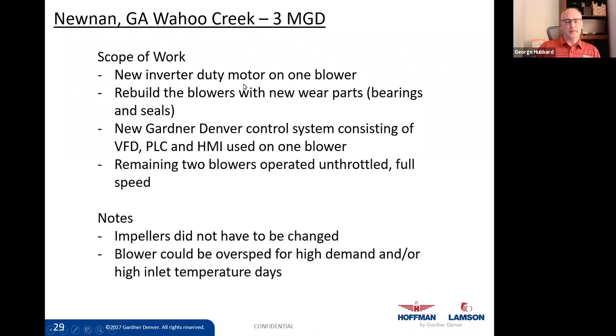So the motor had to be replaced because it had to be an inverter duty motor, since it was 20 years old. At the same time, we rebuilt the blowers with bearing and seal kits. That's for a multi-stage, I mentioned moderate maintenance cost. That's the main difference between a multi-stage centrifugal and a turbo, is that every 3 to 5 years, you want to change the bearings and the seals. And then a new control system was installed, the VFD with the PLC, and it has an HMI on it. And the remaining two blowers operated unthrottled at full speed.